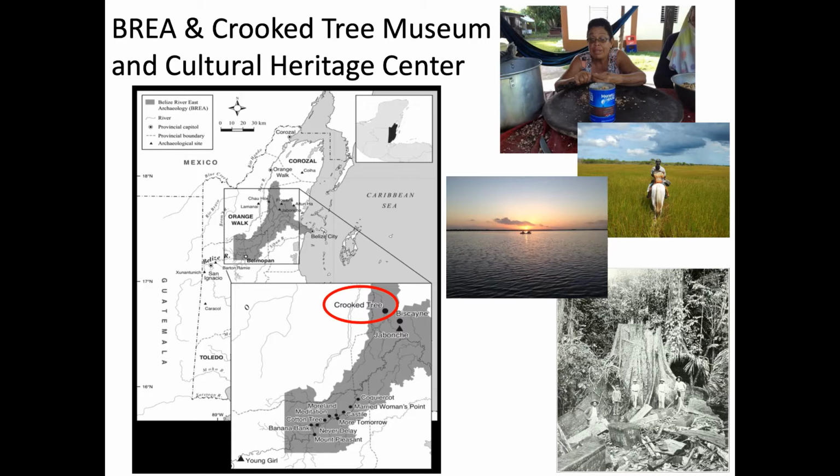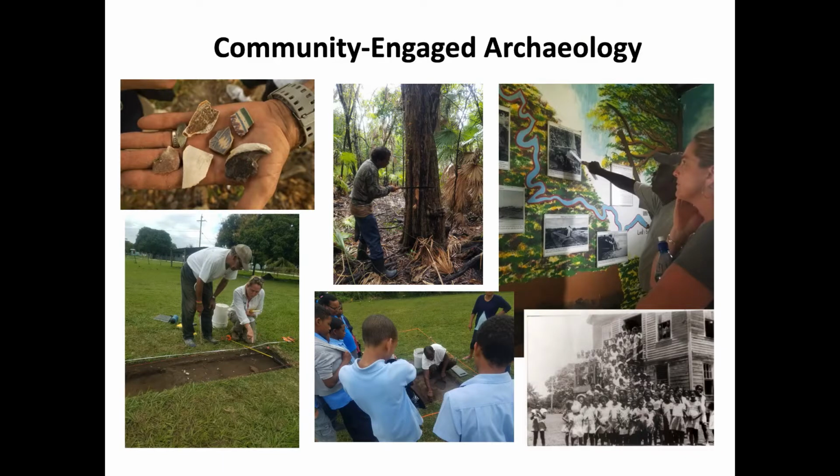So an overarching goal of the BREA project has been to document and promote this rich history, specifically the Creole history, whose culture remains largely undocumented archaeologically, and is to some extent at risk of being erased. As a result, community-engaged archaeology has become a central part of the Belize River East Archaeology project.